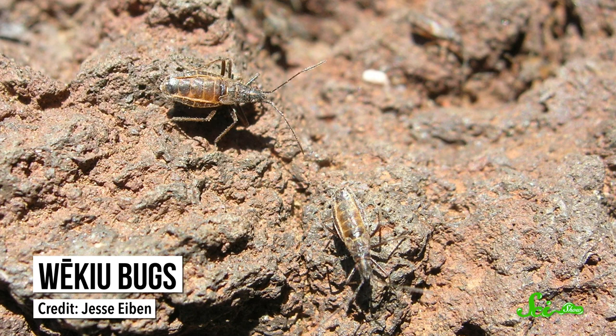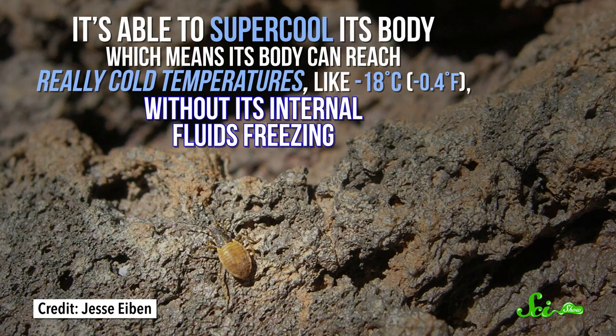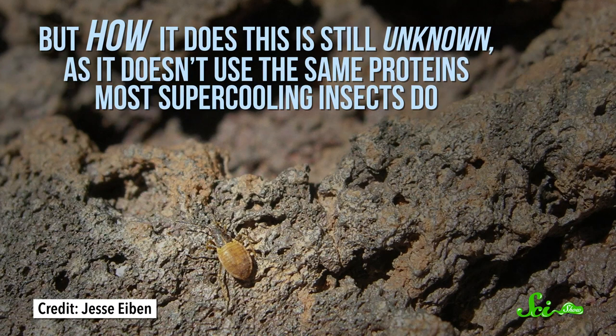To cope with the environment, Wekiu bugs mostly hang out in between loose rocks where they can scramble down deeper into the crevices at night to avoid strong winds. Even then, the cold can penetrate so deeply that the bug's cozy holes freeze too, so it has another trick up its sleeve. It's able to supercool its body, which means its body can reach really cold temperatures, like minus 18 degrees Celsius, without its internal fluids freezing. But how it does this is still unknown, as it doesn't use the same proteins most supercooling insects do.